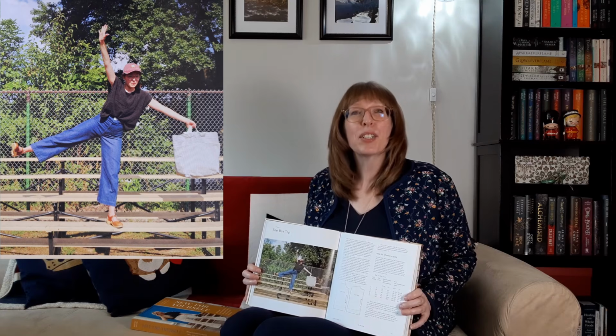Because the design is so simple, the fabric choice becomes incredibly important. The book recommends woven fabrics with drape such as linen, cotton, rayon, or silk, and I can imagine each fabric creating a completely different look. A crisp linen would feel casual and summery, while a drapey rayon would create a softer, more elegant silhouette.